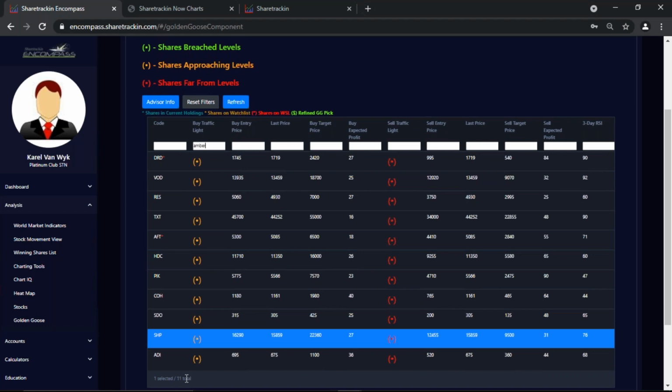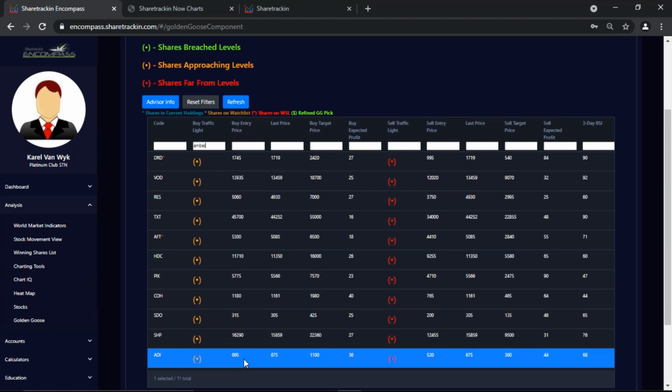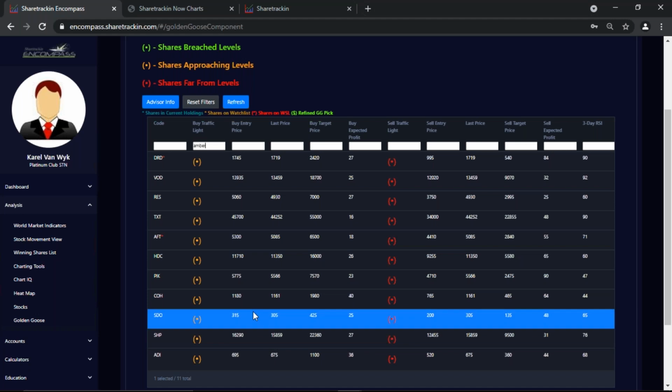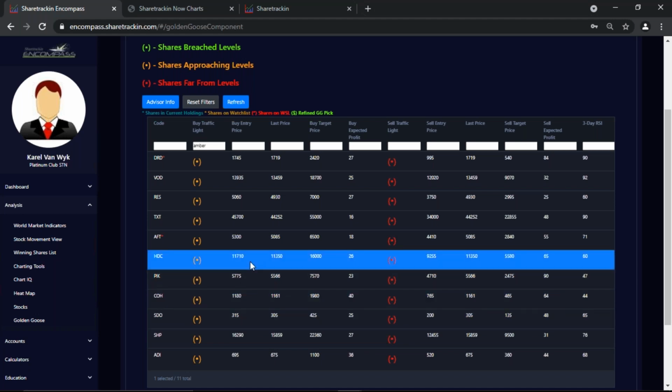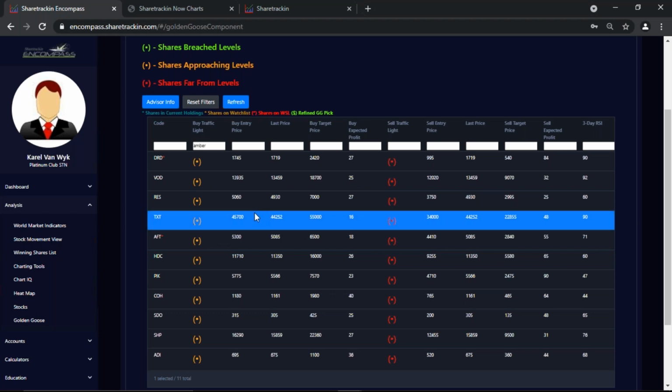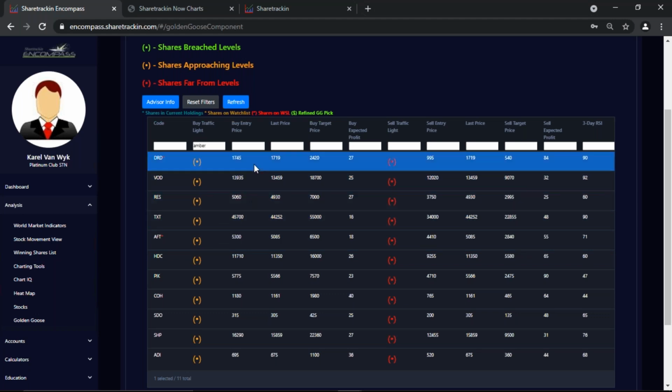As I can see, there's not a lot of them, there's only 11, but I can see that they are quite close to their prices as to where the guru said we can look at buying in. Some of them I also see may have exceeded their buying prices, which I can also look at buying.